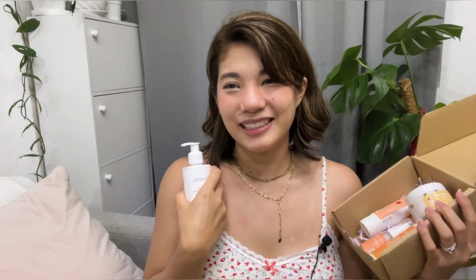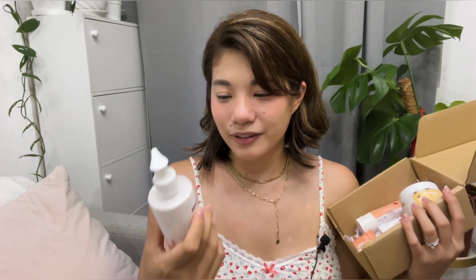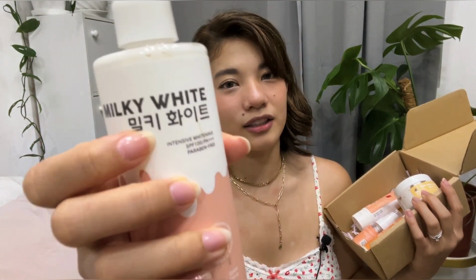And I'm kind of studying Korean lately. Kasi nga, syempre BTS and all. But I can read basic Korean letters, so let me try and teach you guys later.